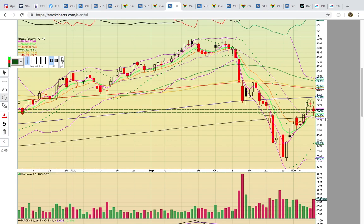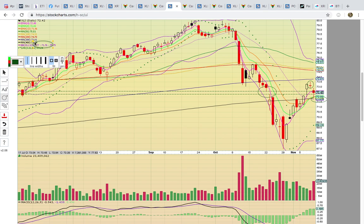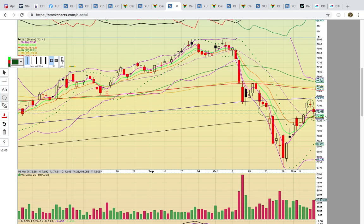The main thing you want to be concerned with is this middle Bollinger Band here at 71.76. You want to see it stay above that level. As long as the 71.75 zone is holding, a new uptrend can begin. Now it's going to have to break above the 300-day simple moving average at 73.81 to head higher. That's the big resistance level above.